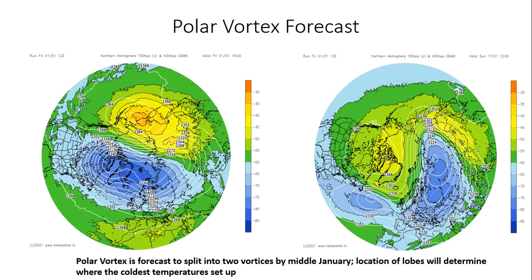So generally, research indicates that either Eastern North America or Europe gets the brunt of the coldest air after the split, and it generally runs on the order of 2 to 4 weeks, a delayed cold air or change in the upper air pattern and a much more amplified dipping jet stream. So just keep that in mind.